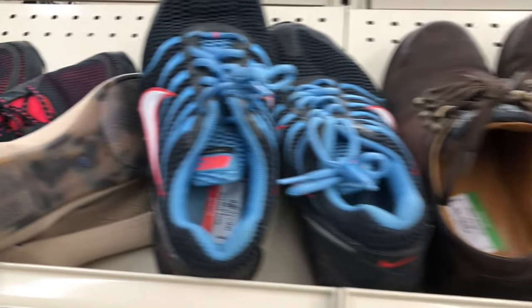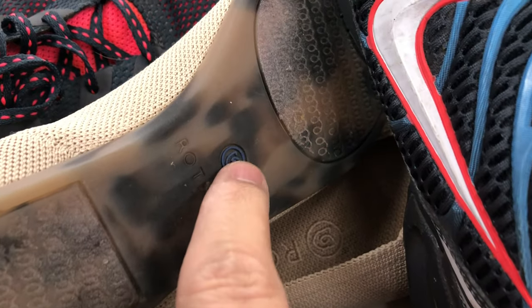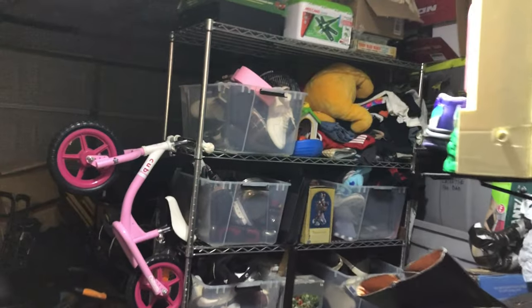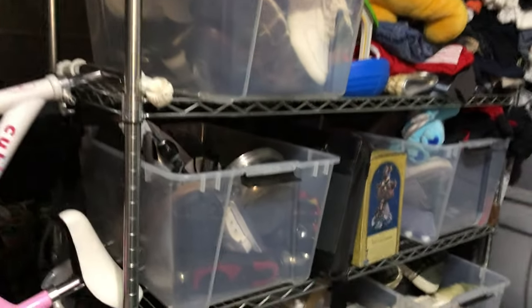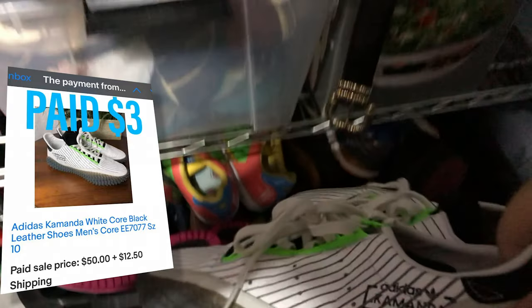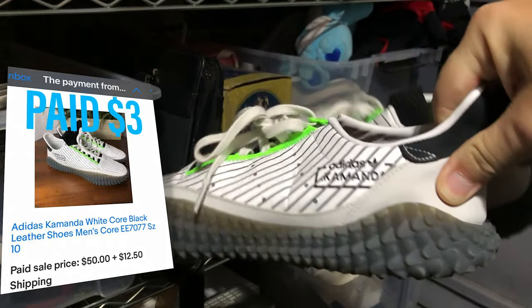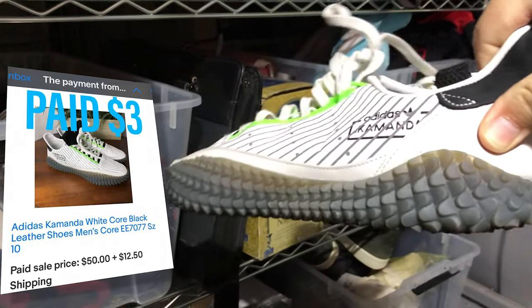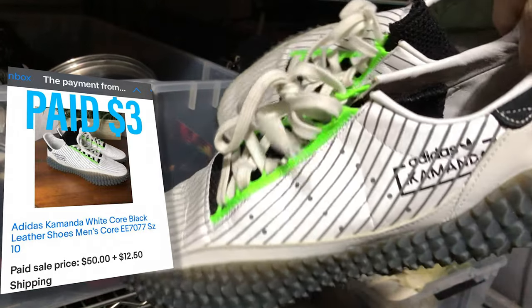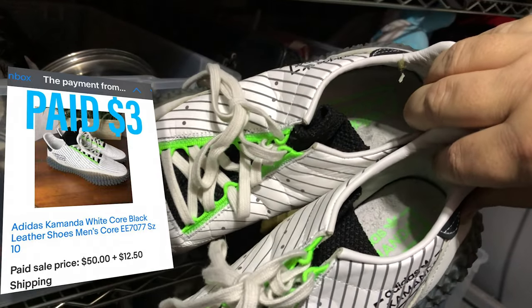So I was just about to go past like this, and then I saw that right there. I sold these Adidas Commando shoes. Cool looking Adidas shoe. Almost have a bottom of like a Yeezy. A little bit different texture, but I think those are super cool.